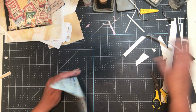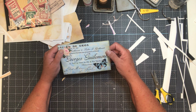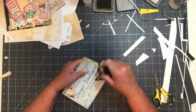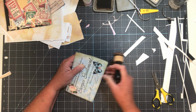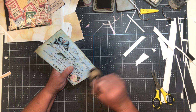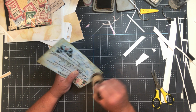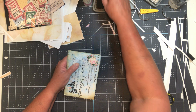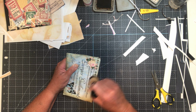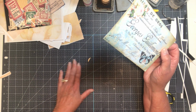Okay, there we go. Now I have an envelope and a card for my stash. Love it. And I think this envelope does need probably a label on it, but until I know what I'm going to use it for, I think I'll hold off. Might even could use some ribbon or something, but we'll see. Nice, huh? Nice.